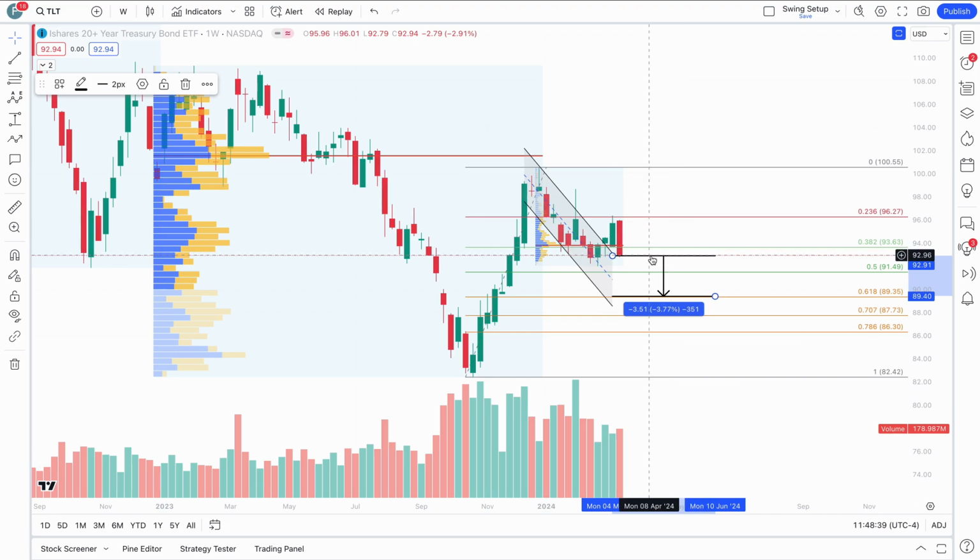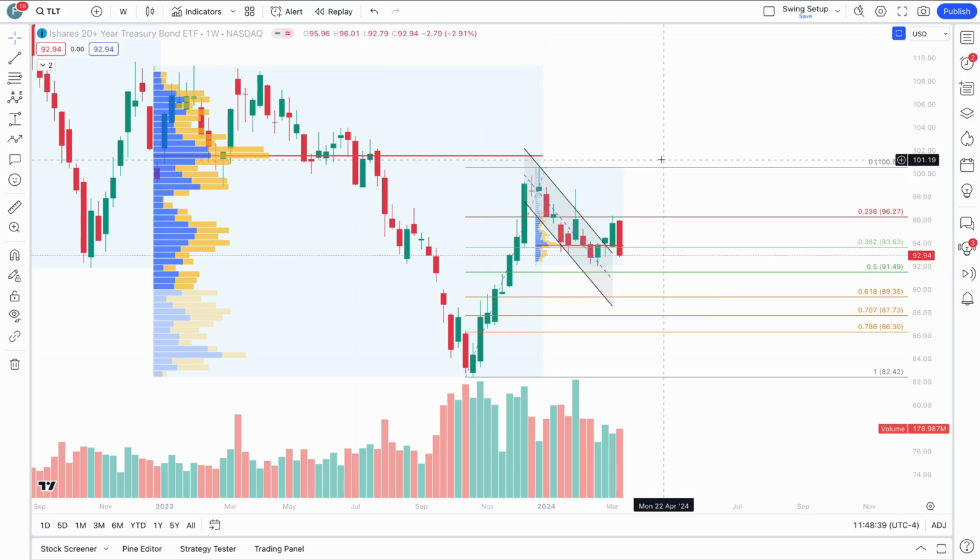And this can be met during April's OPEX cycle. If sellers remain in control through April, but $90 isn't met, it will most likely be met heading into May. So keep that in mind. Bonds for the next month to 2 months is going to be a good short trade in my view, but the stop loss is a weekly candle closing above $96. $90 is the intermediate downside target.